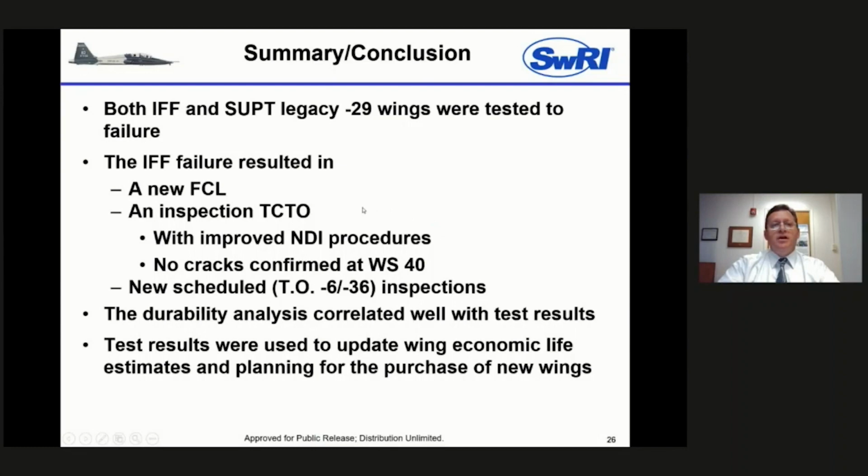So in summary, both IFF and SUPT legacy -29 wings were tested to failure, and the results were that a new FCL was found. An inspection time compliance technical order was a result, with improved NDI procedures that were developed during the fatigue testing of the wings. As that was implemented in the field, no cracks were confirmed at the wing station 40 location for the milled pocket crack, which was good, but new schedules were developed for the technical orders for field aircraft, for the Dash 6 and Dash 36 inspections.